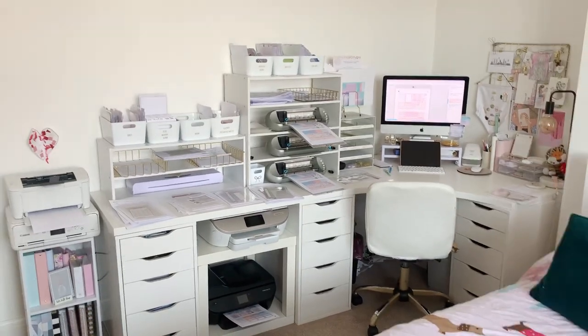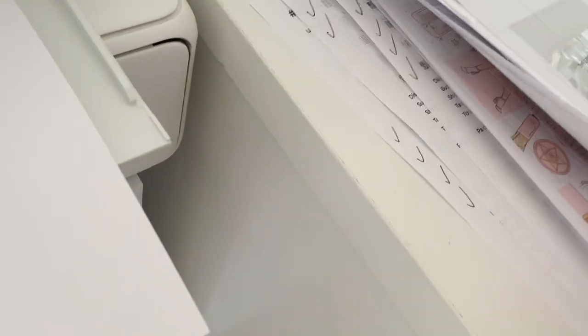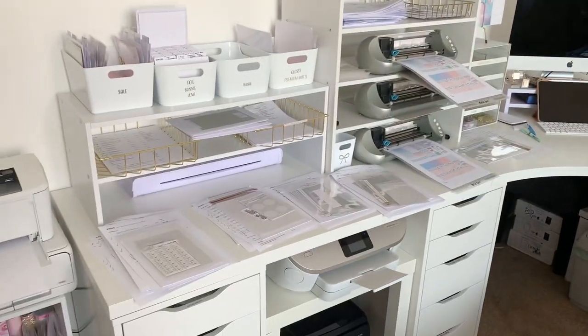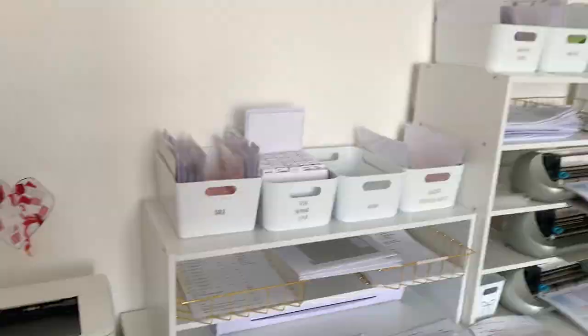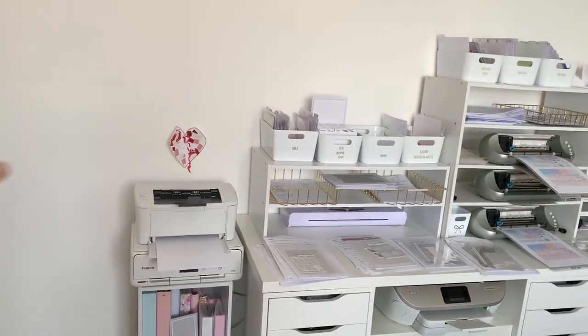Oh, it looks so messy. These are all the orders that I got from the flash sale that I did yesterday. A couple more there, but I'm probably not going to film today doing orders. I'm just going to get on with it and then just film putting this bit together. I actually quite like it though. I like that the printers are now off the floor. It looks better.